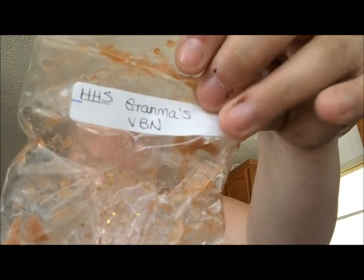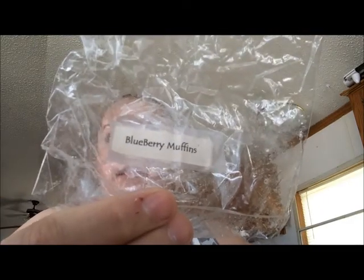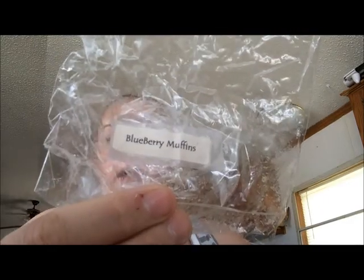Alright, so the next things that I melted were some Haley's Heavenly Scents. The first thing was a chunk in Grandma's Vanilla Bean Noel, and I mixed that with the last thing I had from the unknown vendor, which was a tart in blueberry muffin. So the blending of those 2 together was awesome. It mixed really well with that blueberry muffin. It was like a medium throw.